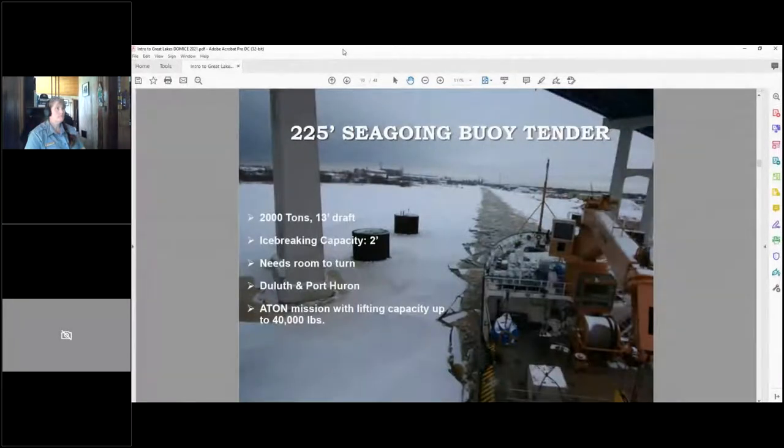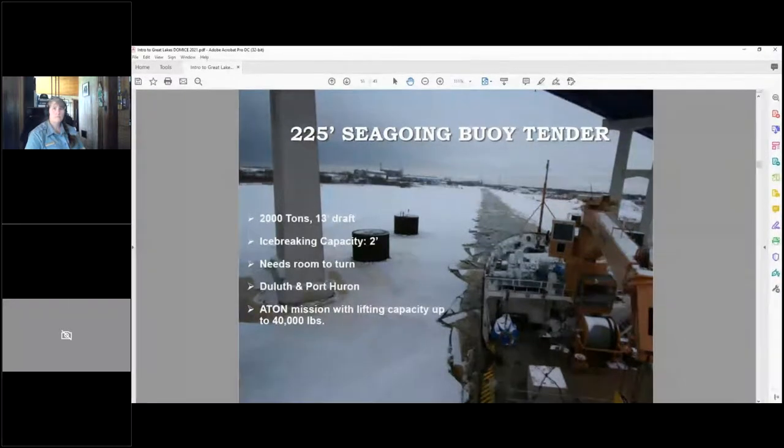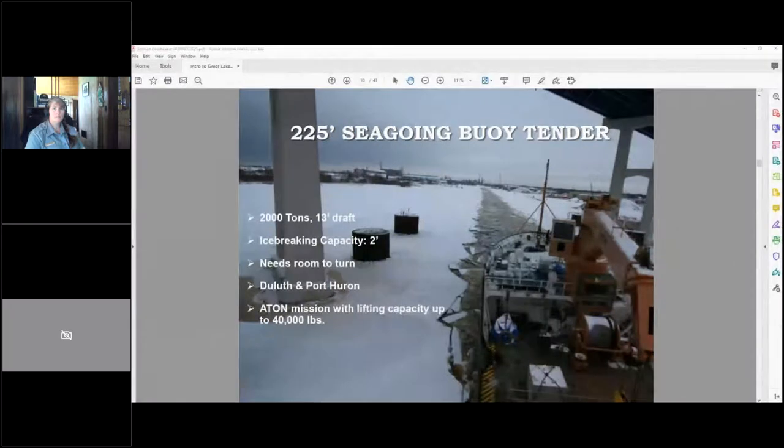Next slide, we'll show you the 225-foot icebreaking buoy tender. This vessel is not an icebreaker by design. It was built with a little bit of extra capability to help it service buoys in ice. So it has an ice belt on the forward end of the ship, but the stern is not reinforced, and so it has great difficulty in backing up in ice. We get our pound of flesh out of this platform, kind of a rented mule, if you will.